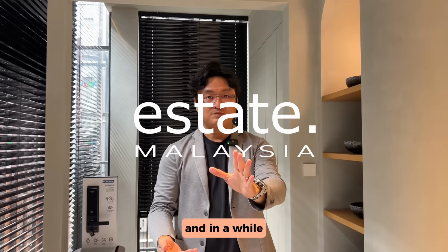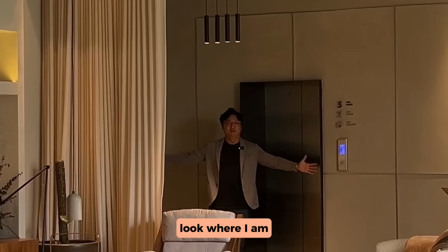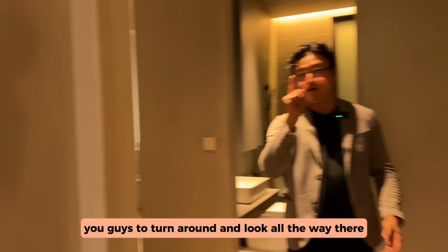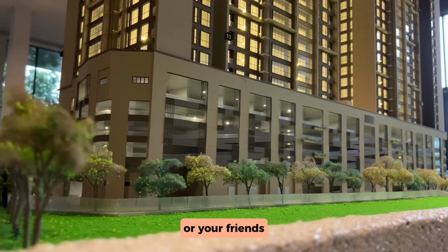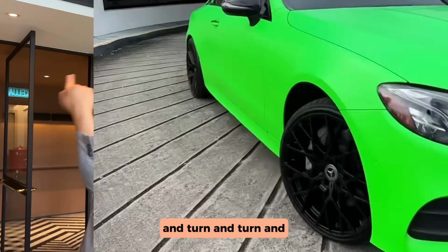And in a while, I will walk here and you will turn here. You just wait there. Look where I am. You're standing at the entrance. You guys turn around and look all the way there. How far this is. Most condos that you've seen or been through, or your friends, you go in and then you turn and turn and turn and turn.